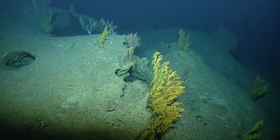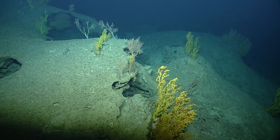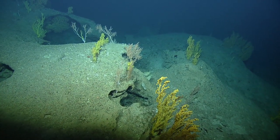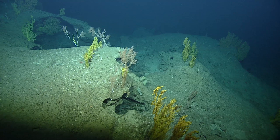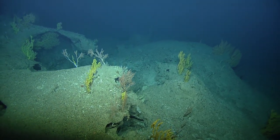We did have a geologist earlier on board listening in the chat. So geologists, if you want to chime in on what you think about this substrate here. What a beautiful, I love that arch. A coral fan in the arch. Yeah, that arch is really pretty.